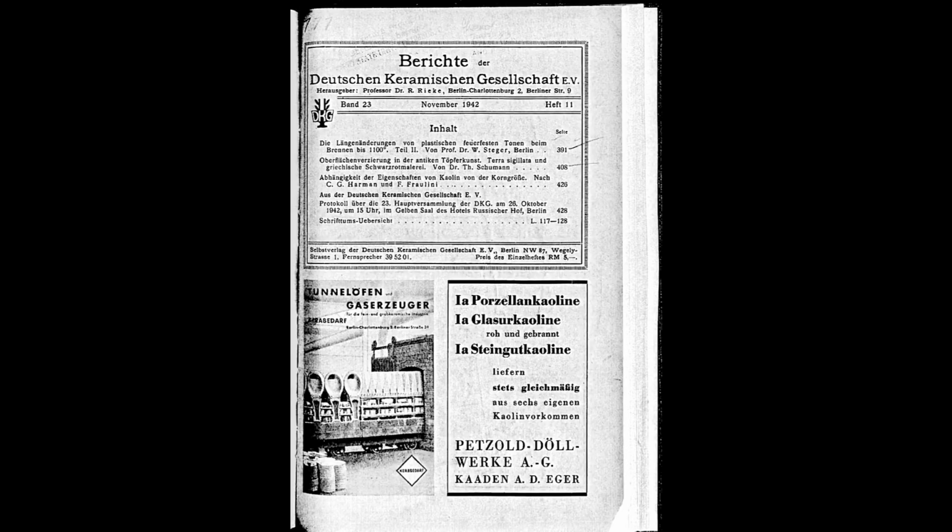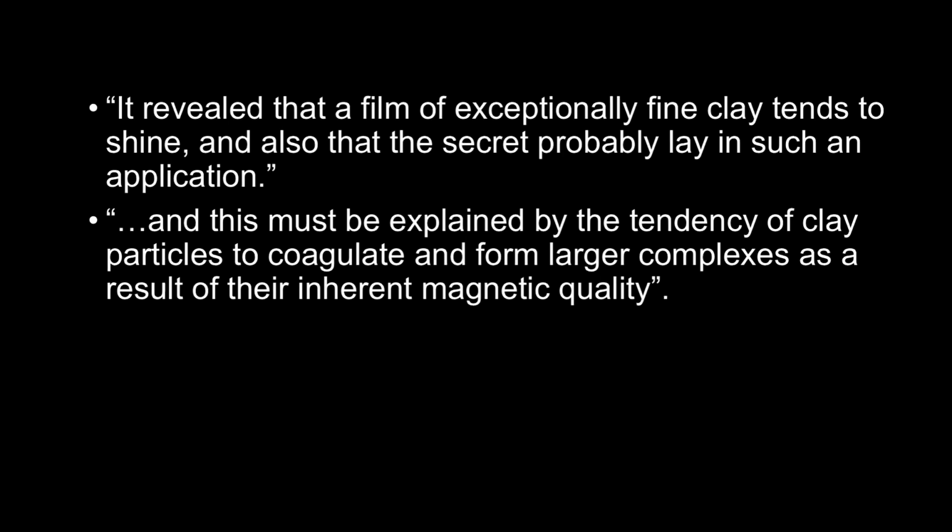It's remarkable that he did this research in Germany in the midst of the Second World War, and that it was published in 1942. First, he describes, "It is revealed that a film of exceptionally fine clay tends to shine, and also that the secret probably lay in such an application." But then he talks about the difficulty of separating out the fine clay particles. And he said this difficulty must be explained by the tendency of clay particles to coagulate and form larger complexes as a result of their inherent magnetic quality. Of course, we know that as flocculation.